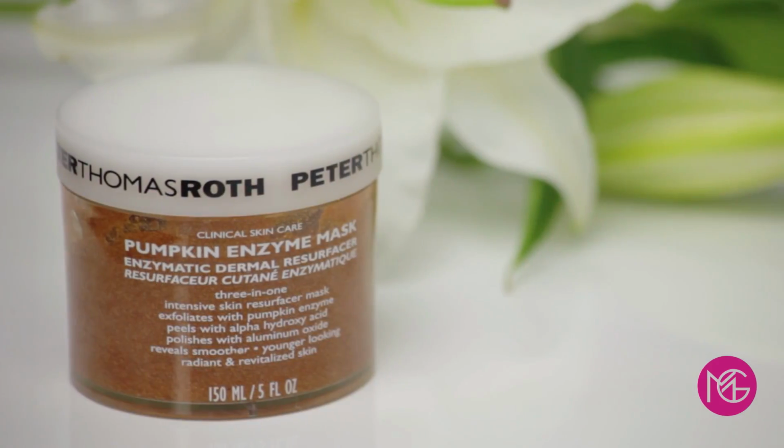Do I have other cleansers? No. Let's go into some of the exfoliating stuff and then moisturizers. One of my favorite masks and exfoliators is by Peter Thomas Roth. It's their pumpkin enzyme mask.